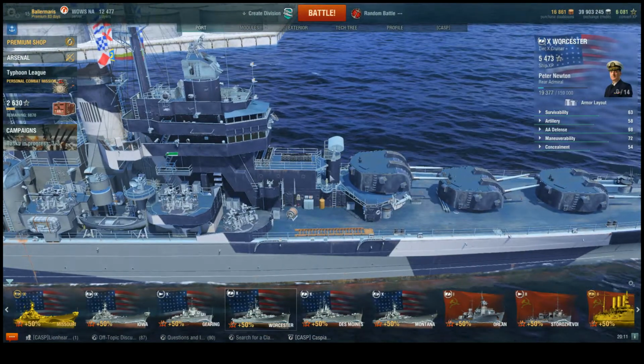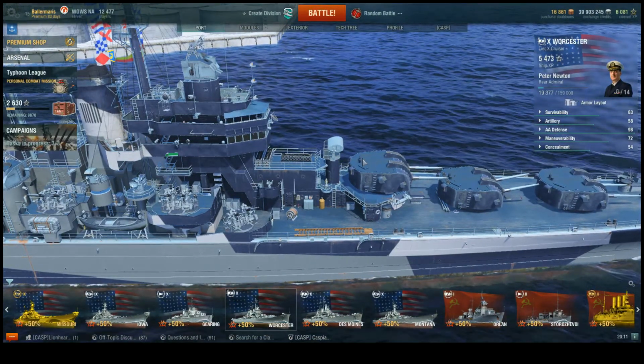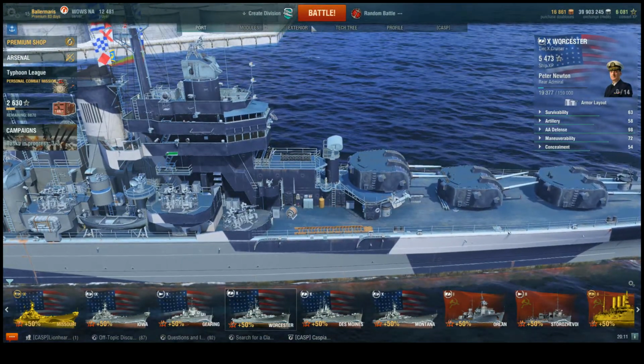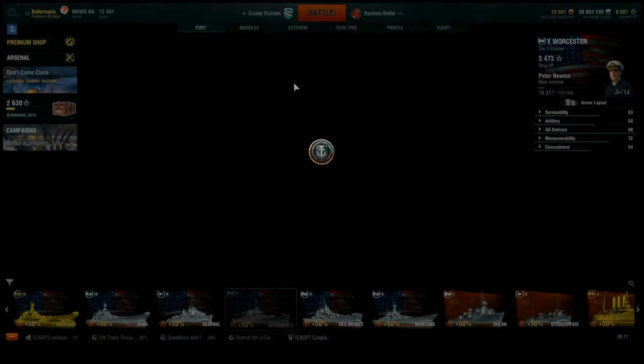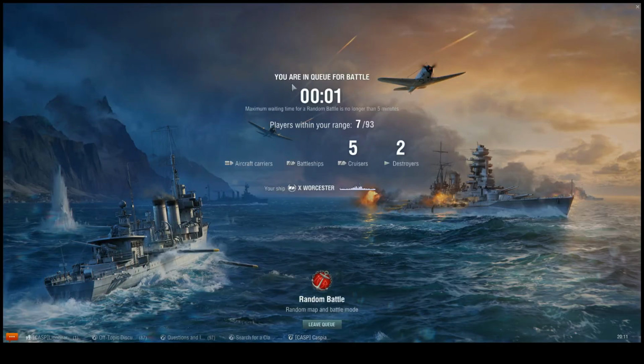Now we're going to go take off here to play a random battle. This is, again, a Tier 10 ship, so I don't know how long she will last in a Tier 10 battle, since she is a very weak-sided cruiser. Again, the playing style I have to use is that I'm treating her as a destroyer because of her fragility, and that fragility comes into play pretty quickly. If you put yourself into the wrong position, you're going to get punched out pretty quick.